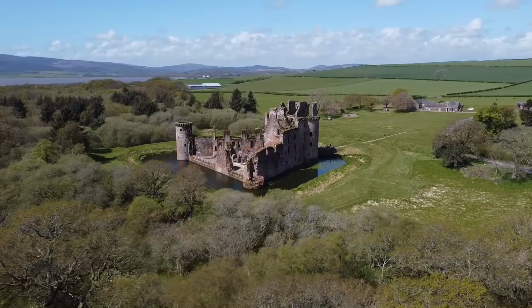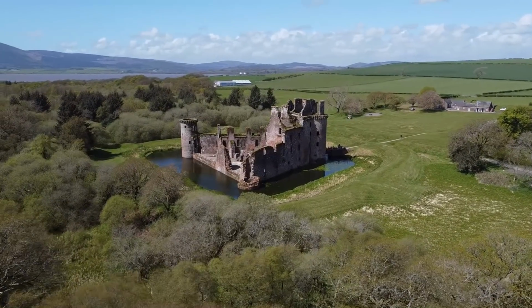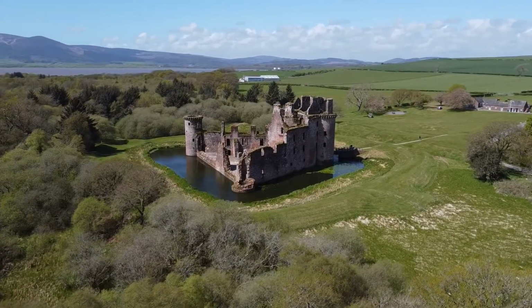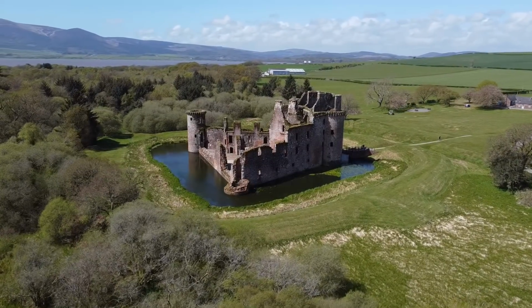That's us in the grounds now, Caerlaverock Castle. It's a National Trust site. Caerlaverock Castle is one of the most striking and distinctive of Scottish castles. It was home to the Maxwells, a noble family in southern Scotland.